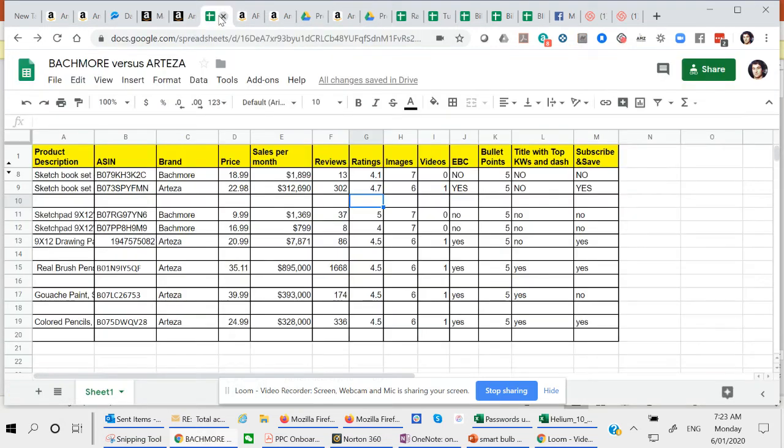So guys, that's just an idea of the differences between selling a little bit, $2,000 a month versus $300,000 a month for essentially the same quality product. Very important to get all of these things in line.